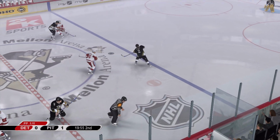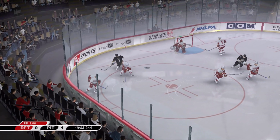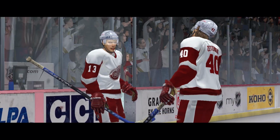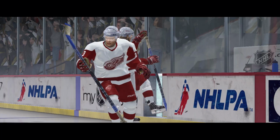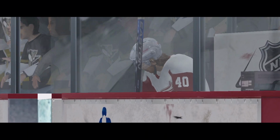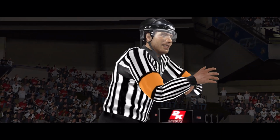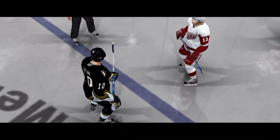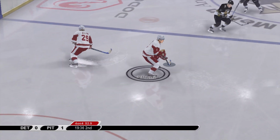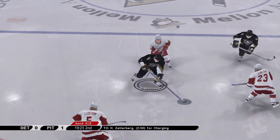The faceoff taken by the Pittsburgh Penguins. Nice defense at center, tipping the puck away. Datsyuk picks up the loose puck in his own zone. We're going to have a delay penalty call. And the face-off's coming up. The Wings take possession of the puck in the defensive zone. And now Pittsburgh at center ice.